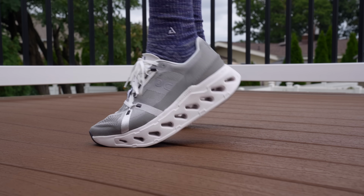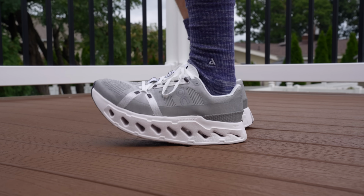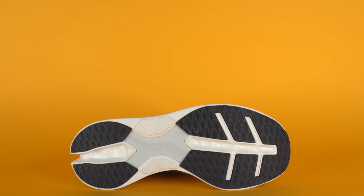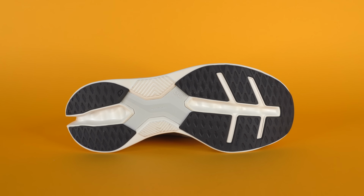So you've got a CloudTech Phase midsole with Helion Superfoam that compresses so well underfoot. The foam is super soft, and of course, these channels in the midsole crumple really nicely, which give you even more cushion. This shoe also features a nylon speed board for torsional twisting and stability.